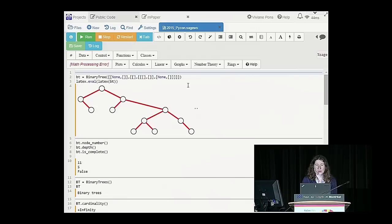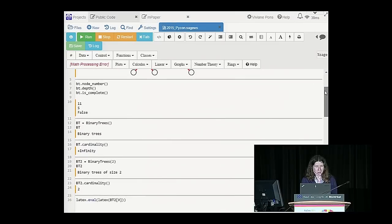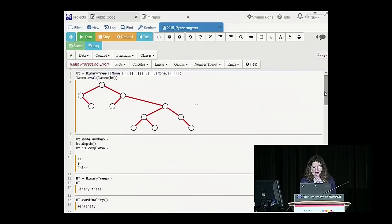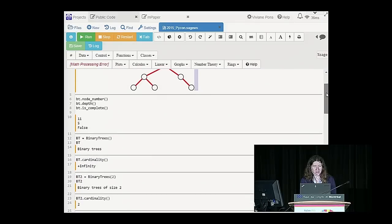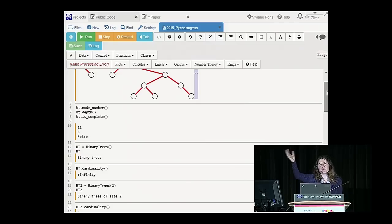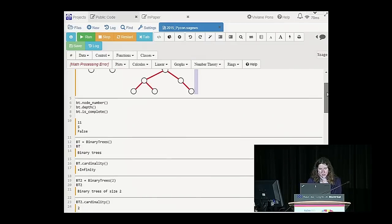I can create the binary tree, and I can view it. And I can ask questions about it, like how many nodes does it have? It says 11 here. How deep is it? It says it has a depth of 5, because you can go 1, 2, 3, 4, 5, going down. It says it's not a complete binary tree. This is another property that you could test. These are just examples; there are a bunch of properties you could test on binary trees in Sage.